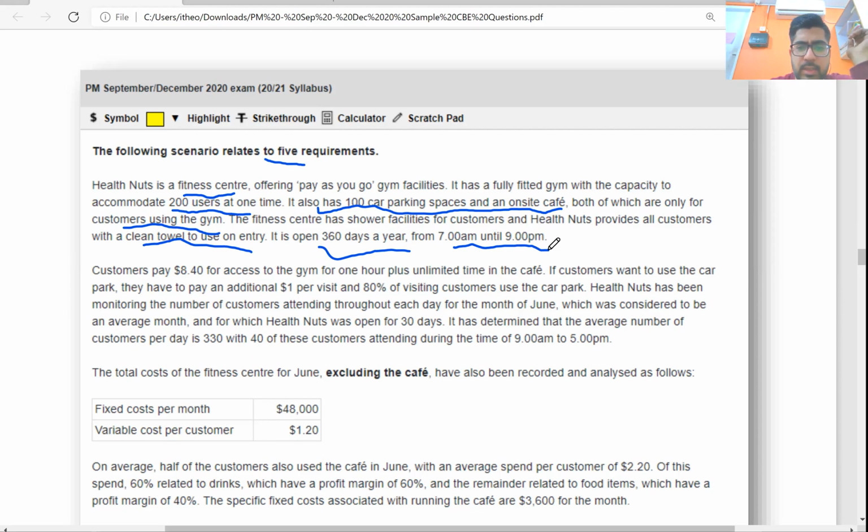It's open 360 days a year. That means if you generalize it, it is 30 days per month.